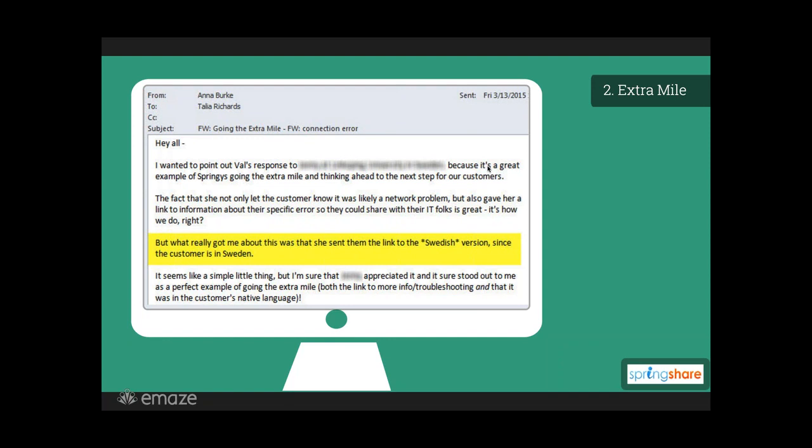So she could have just ended it with that. She could have said, hey, you need to contact your IT department. There's nothing that we can do. And she would have been well within her rights to do that, but she didn't. She went the extra mile. So she got them the answer. But the best part about this is that she got them the answer in Swedish. So she knew that probably the way to provide the best possible support is to give them the answer in their own native language, and that's what she did.